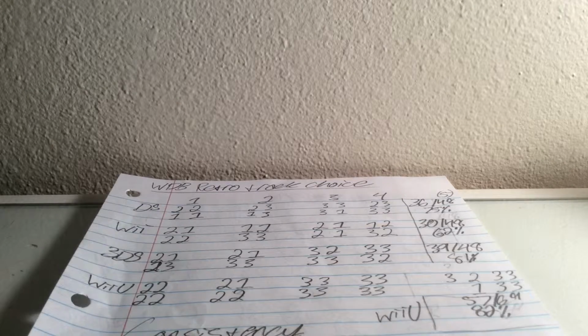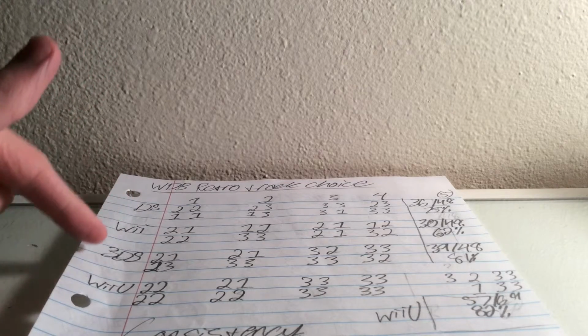So as you can see here, I went through on each of the games, DS, Wii, 3DS, and Wii U, and I looked at all 4 retro tracks in each cup and decided on a scale of 1 to 3 if it was a good choice to add them into the game. 1 being it was a bad choice, 3 being it was a very good choice.